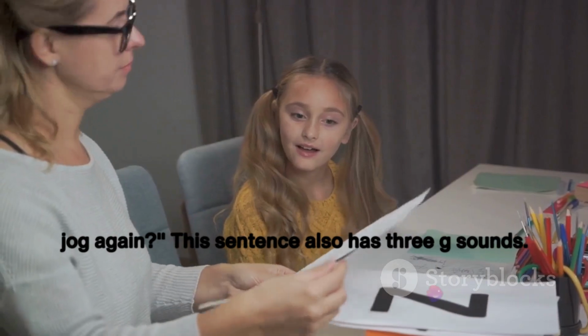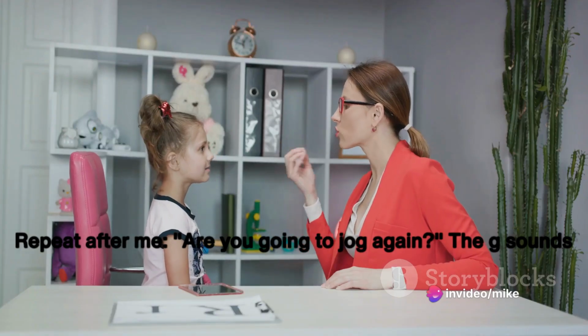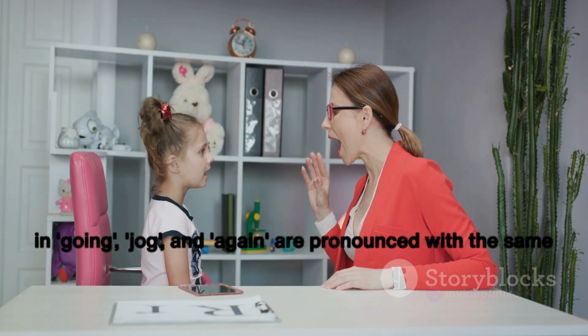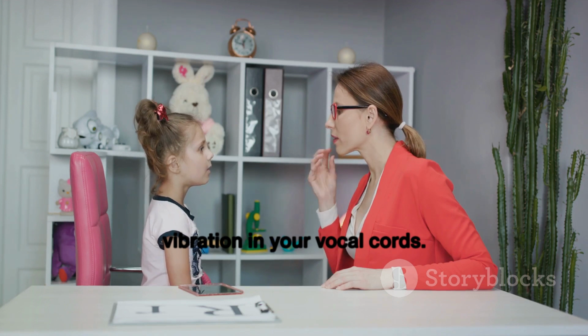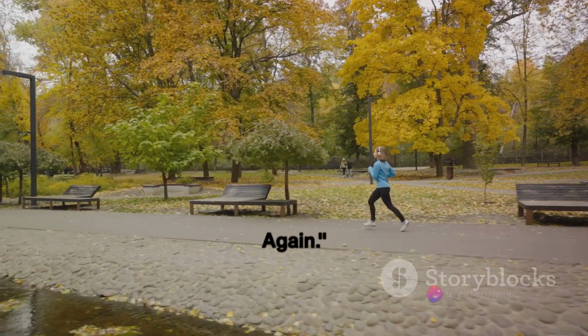Are you going to jog again? This sentence also has 3 G sounds. Repeat after me. Are you going to jog again? The G sounds in going, jog, and again are pronounced with the same vibration in your vocal cords. Break it down. Are you going to jog again?